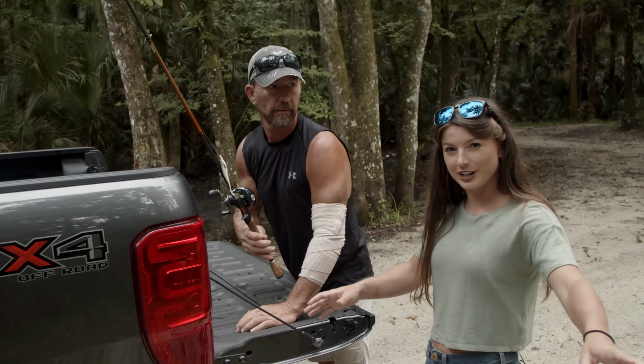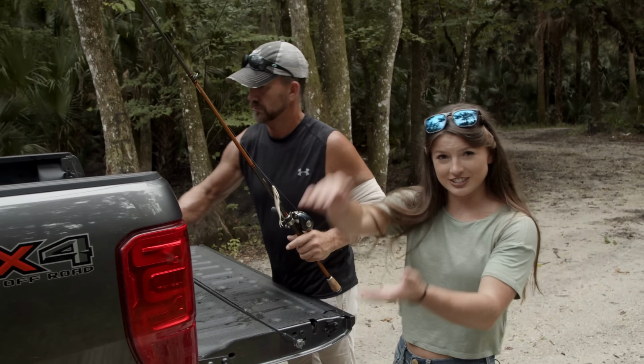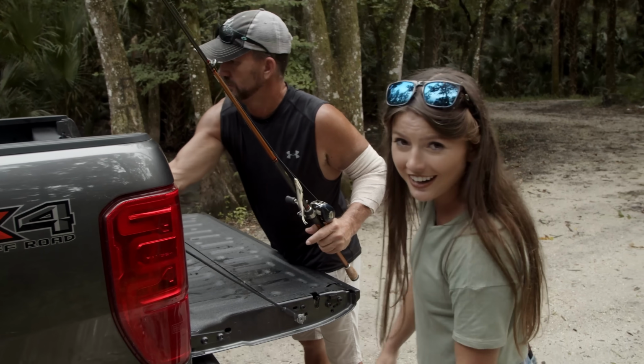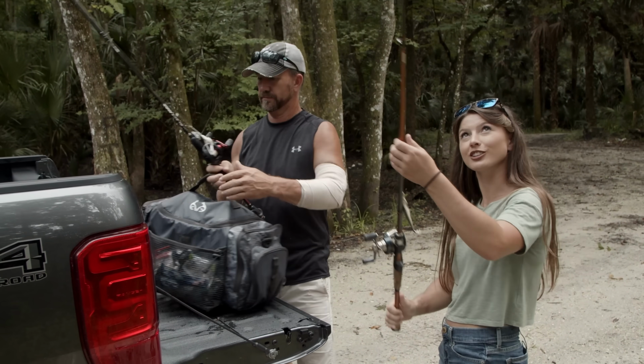We just made it to the river. We're out in the middle of nowhere, no cell service. Skeeters that are that big out here just waiting to carry us off. We're about to see if we can catch a fish. Let's try it. See what it looks like.